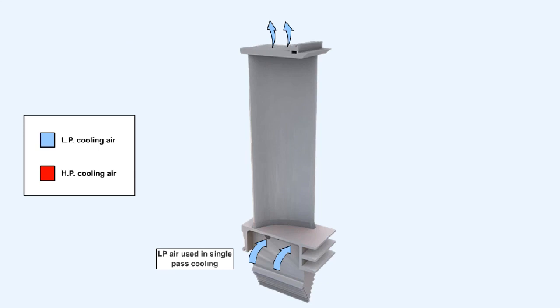This series of diagrams shows the development of turbine blade cooling since its inception. In the manufacture of early gas turbine engines, it was considered sufficient to pass low-pressure compressor air through the turbine blade. This was called single-pass internal cooling. The use of single-pass internal cooling retained the temperature of the turbine blade below the critical level at which excessive creep would occur.